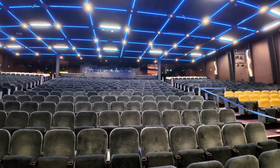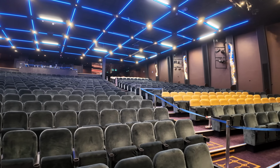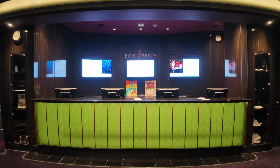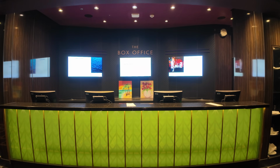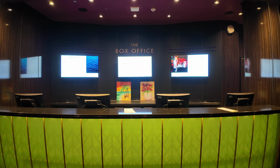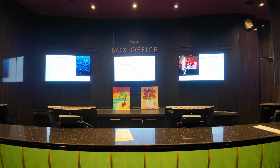Now, it's really straightforward and simple to reserve spaces. You can do this by visiting one of the digital screens around the ship, or if the ship you're travelling on has a box office by the main theatre, you can do it there. I've not got any experience of booking shows via the mobile app, but I believe from what I've been told, you can also do it from the app.